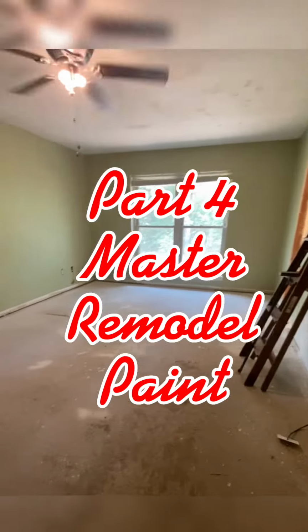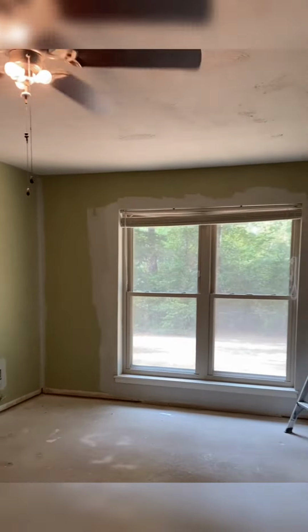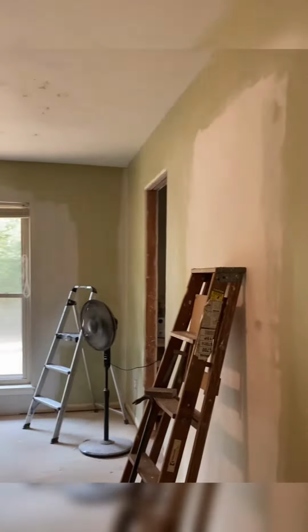So it's time for us to paint the master bedroom. We decided we wanted it to match the bathroom. I got the corners and the plugs all cut in and painted around and prepped for the walls, going full force. Got all the plugs and areas done. So this corner over here was kind of hard behind this door.